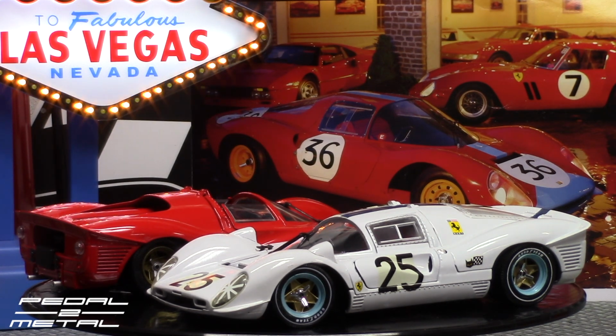Tonight's video is going to be checking out these two 1/18 scale die-cast metal 1967 Ferrari 330 P4s. Both are from Jouef Evolution, and they are old stock, and they are pretty cool considering how old they are. So we will take a look at them, and we'll spin around and check them out.